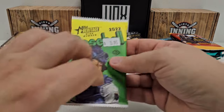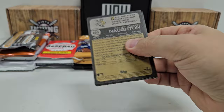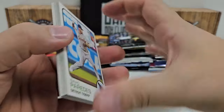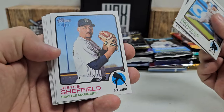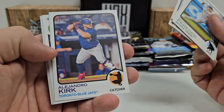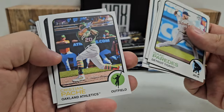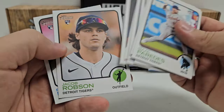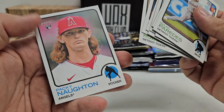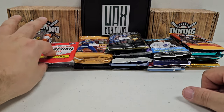Heritage high number from 2022 next. Let's see what we can get in here. All right, Paredes, Shogo, Peterson, Justice, Alejandro Kirk, and we'll have to do a flipperoo for Christian Pache. Spencer Strider, rookie's a nice one. Robson and Packy Naughton. I'm not sure what was up in that one. Probably a short print, I'm guessing.